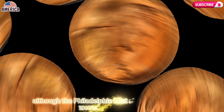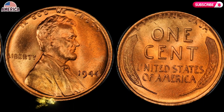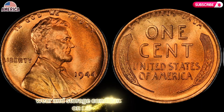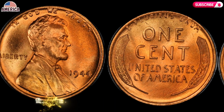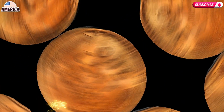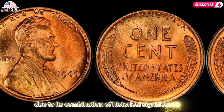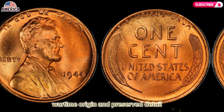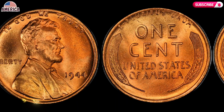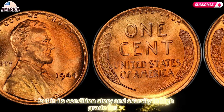Although the Philadelphia Mint struck millions of 1944 wheat pennies, only a fraction remain in very good condition or higher, and that's where the rarity factor increases exponentially. The passage of time, circulation, wear, and storage conditions have taken a toll on most of these coins. Finding a 1944 wheat penny today with no mint mark and preserved in very good or better condition is becoming increasingly uncommon. Collectors actively seek this coin due to its combination of historical significance, wartime origin, and preserved detail. The coin's demand is constantly on the rise, particularly among serious collectors and investors who understand that the true value of a coin lies not just in its age, but in its condition, story, and scarcity in high-grade forms.